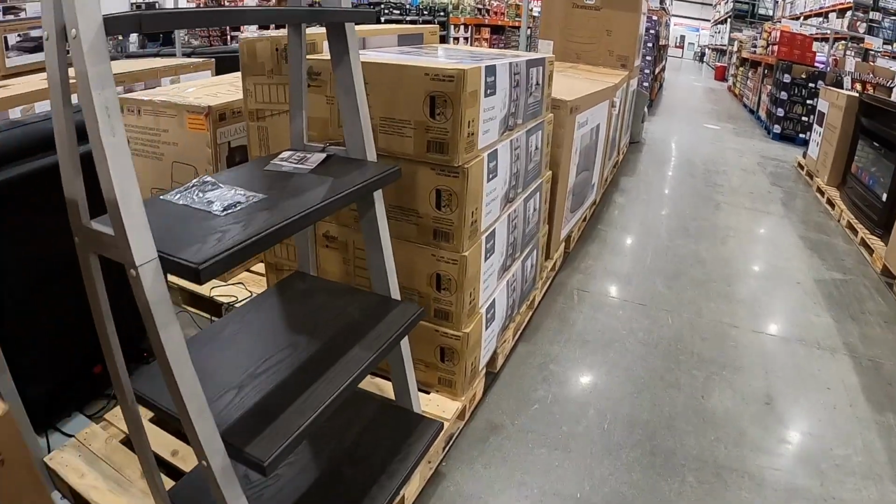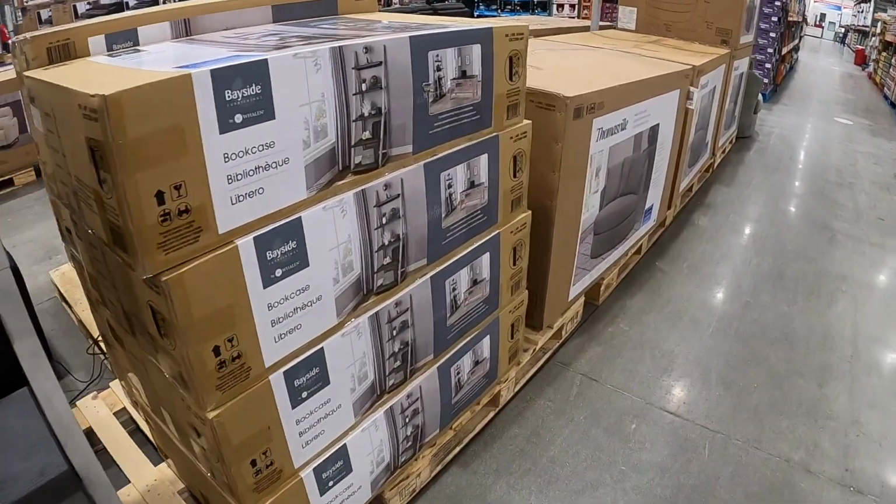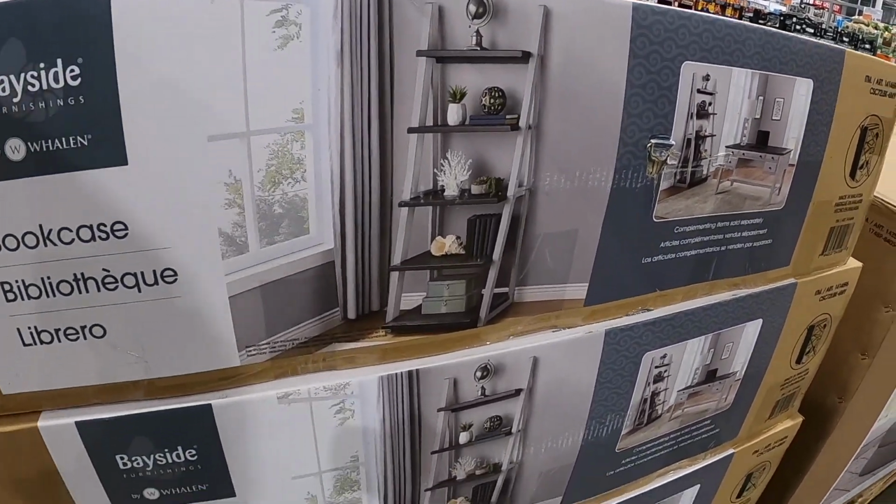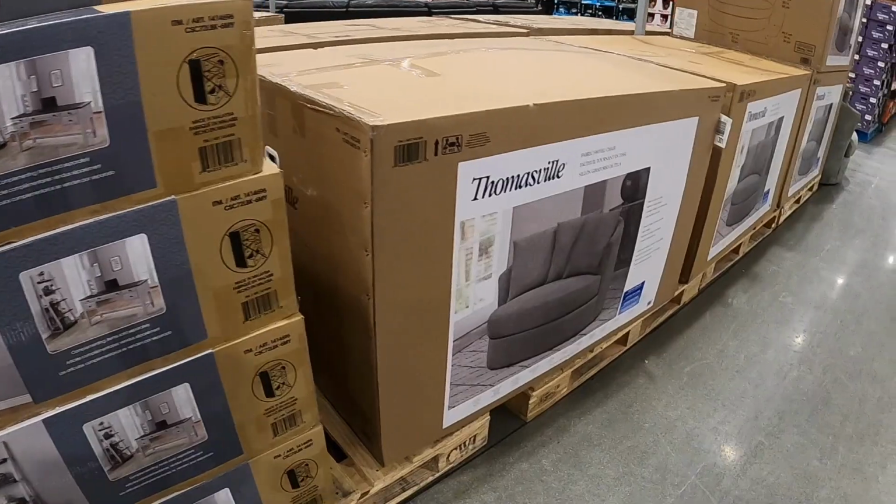I like that. It's a step up, almost like a step ladder. And that's really nice as well. You can put all your trinkets and all your display items on that as well. And they had this last year as well, but a different color. I like this one a lot.